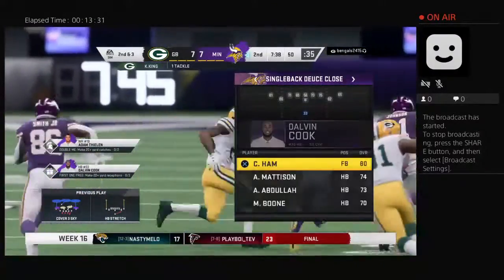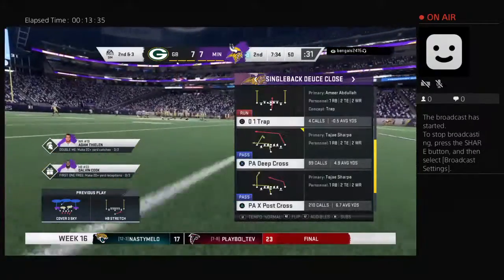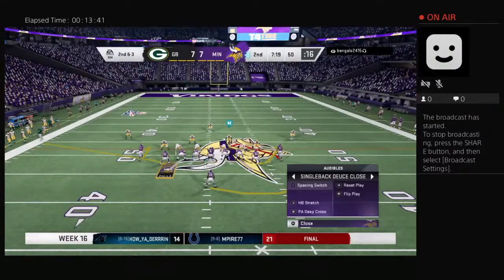7 yards on the pickup there, and it'll leave them with a 2nd and 3. A 7-yard pickup. Well, no matter how they phrase it, staying on schedule, staying ahead of the sticks, whatever you want to call it, 7 yards on first down, that fits the bill.